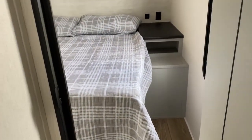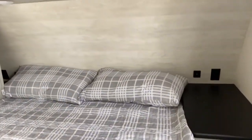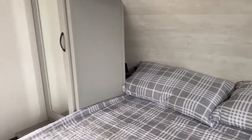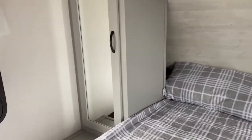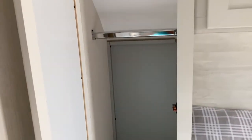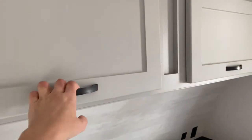We're gonna start off right here at the front of the unit. This is your bedroom. So as you can see, it does have USB ports and outlets on each side of the bed. They're right there behind that pillow there. There's a little cubby hole behind the mirrored closet here. Does have another outlet down here as well, and you've got some more storage space up top.